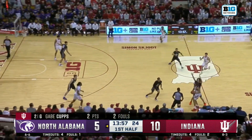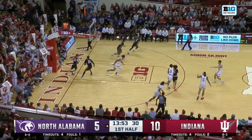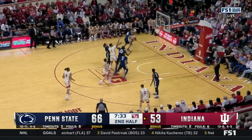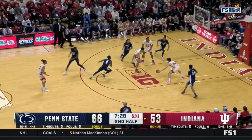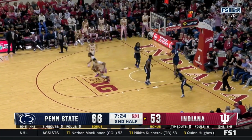Next is a very inconsistent post physicality. Ware's length and size should allow him to be a pretty decent defender in the post. However, when he has to guard bigs who are similarly sized to him, he frequently gets absolutely bodied, and it's a little concerning to see.